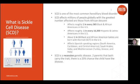This disease affects Spanish-speaking regions, going back to places around the world that are affected with malaria. So that includes South America, the Caribbean, Central America. You can also see this in Saudi Arabia, India, and the Mediterranean, such as Turkey, Greece, and Italy.